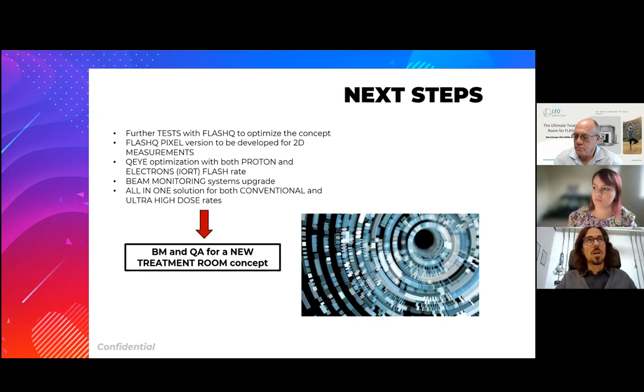And then, of course, what was also already introduced by Niek, having the possibility to develop a beam monitoring system, which is a unique, single solution for both conventional and ultra high dose rates, alongside, of course, our partners at Leo Cancer Care to have an environment which includes patient positioning, imaging, and also a beam monitoring system ready for the near future and flash therapy.